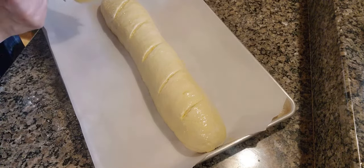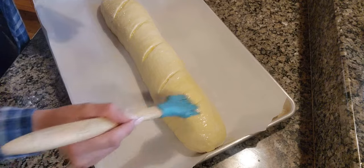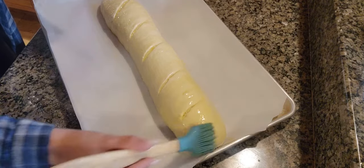Yes, Joshy, are you hungry? I know, we're gonna have dinner soon. Making all his sounds. He knows this bread is the best.